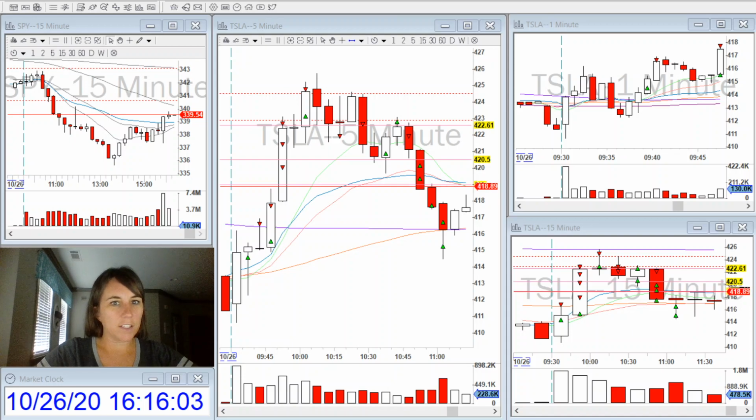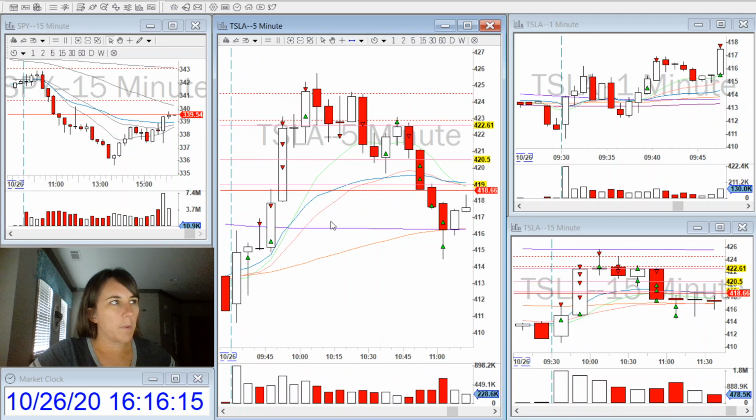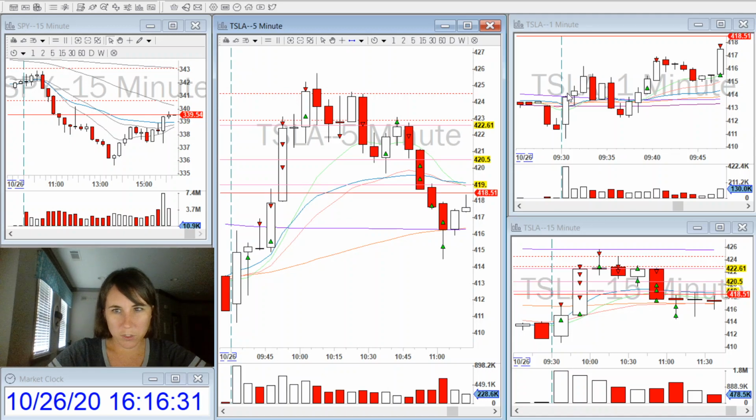And then I traded Tesla, the same strategy. It was a 5-minute opening range breakout. As you can see, the first 5-minute close was a really nice bull candle. There was a pretty large wick to the bottom side of the second 5-minute candle, but I was watching the 1 minute as it came down through the VWAP and then pulled back up through the moving averages, and it just looked really strong. So I went long.